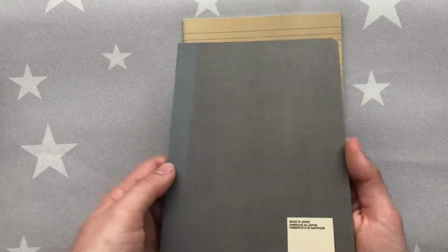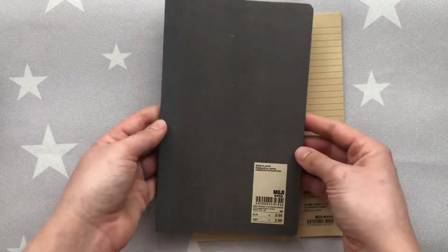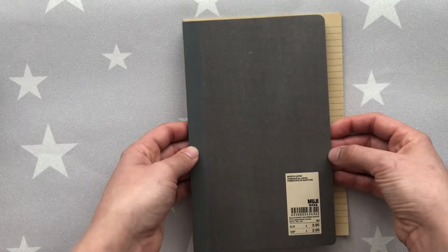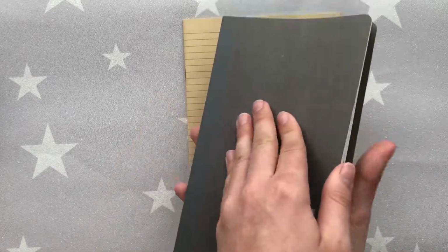And then in the exact same style, but I think this would possibly be an A6 or an A5 notebook. This one was €3.95 and the inside is the exact same as the last one. It's lined, but when you look up closely you can see the dotted grid vertical lines that are going through it.